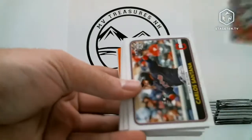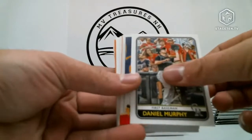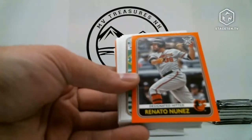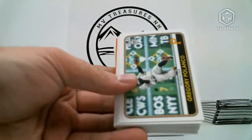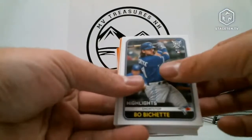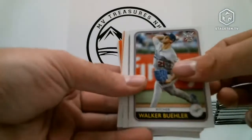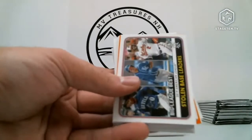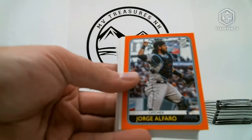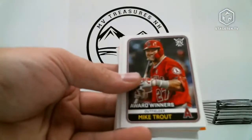RBI leaders, Anthony Rendon for the Nationals. Christian Yelich caricature for the Brewers. Orange, Renato Nunez for the Orioles. Bo Bichette highlights for the Blue Jays. Stolen base leaders, Mallex Smith for the Mariners. Orange, Jorge Alfaro for the Marlins. Defensive wizard, Scott Kingery for the Phillies. Mike Trout.